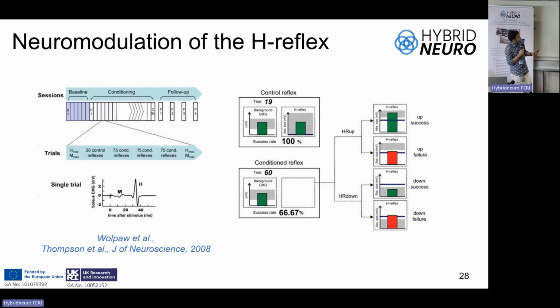So we have here a typical H reflex plot in which we have the stimulation here. This is done, I don't know, I don't remember, because of the latency. This might be the flexor carpi radialis.